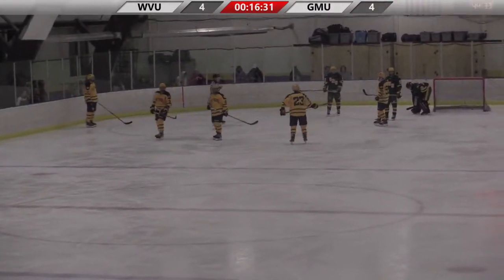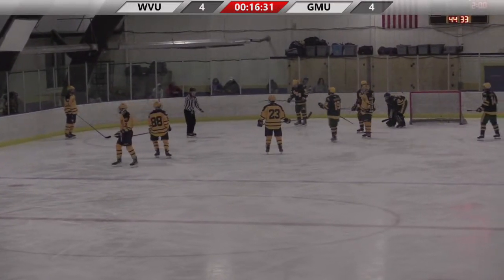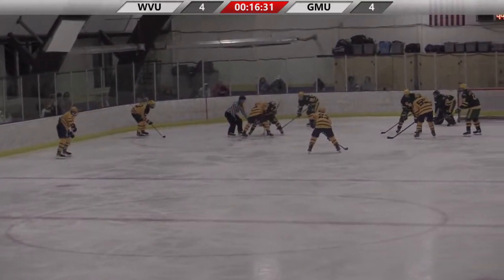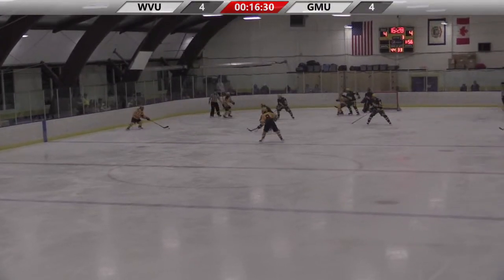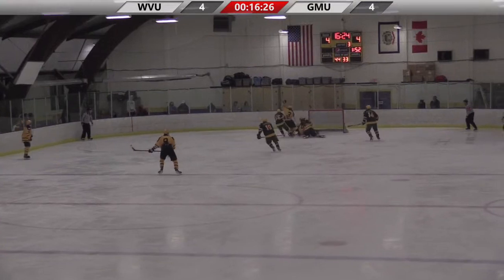And now the Mountaineers, great opportunity coming up to try and take the lead in this game for the first time tonight. And who else to take the draw but Jake Molesti? What a game he's had tonight. Molesti wins the draw. Back over to Molesti to Watson. Watson tees up. Save made.